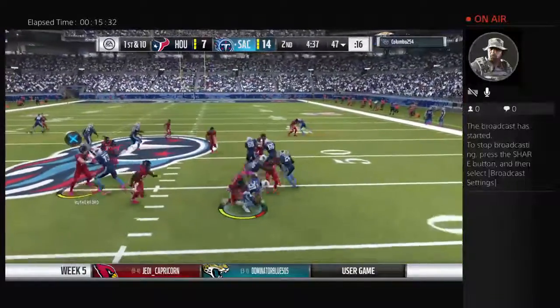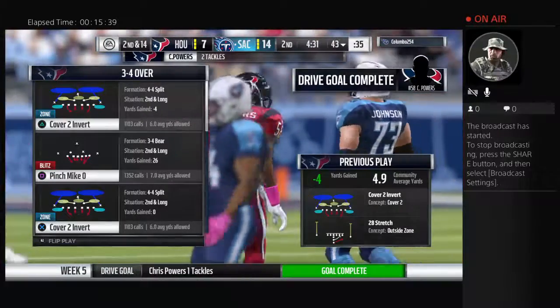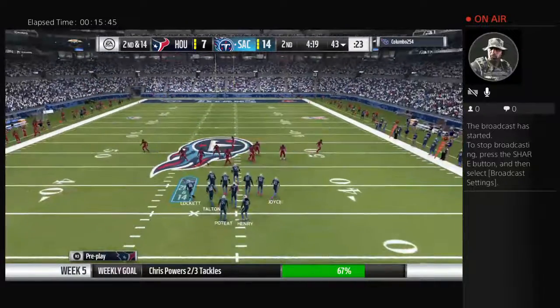A first down carry for Henry. And they went the wrong way there. Losing yardage back at the 43-yard line. It's a loss of 4 there, bringing up second down. And a long way to go for the offense here on second down.